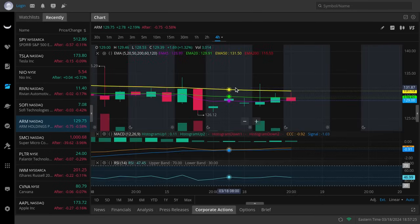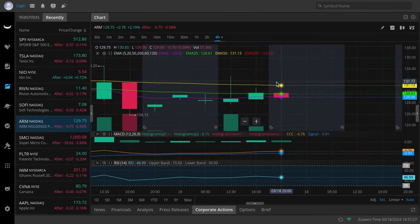ARM was trying to rebound, but now it's not looking too great because the 50 EMA is tight resistance and we're below our 20 EMA. So there is a risk of this returning back down to about 127.